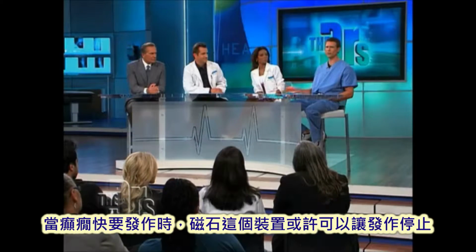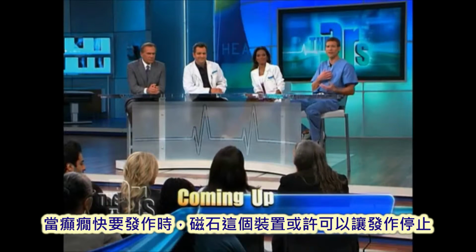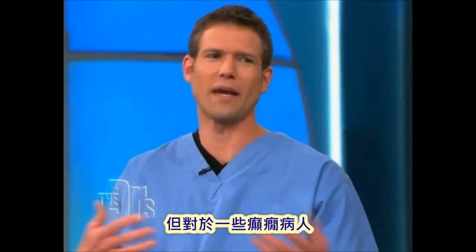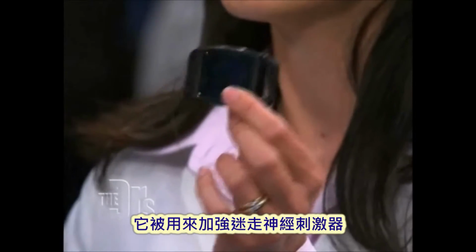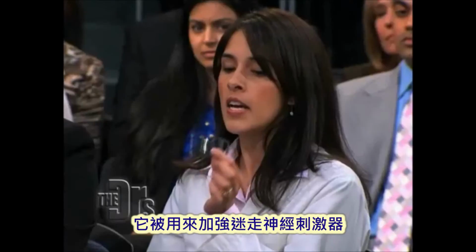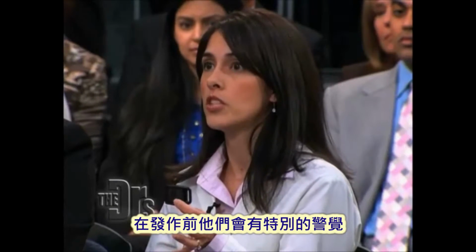Does the magnet really work? Because apparently there's a magnet that the patient can place on the device if they feel a seizure coming on, which a lot of people you don't know if a seizure is going to come on or not. So this is what the magnet looks like. You actually are given 2 of these when you get the vagal nerve stimulator placed. And for a lot of folks, they do actually feel their seizures coming on. They have like a warning before the seizure comes on.